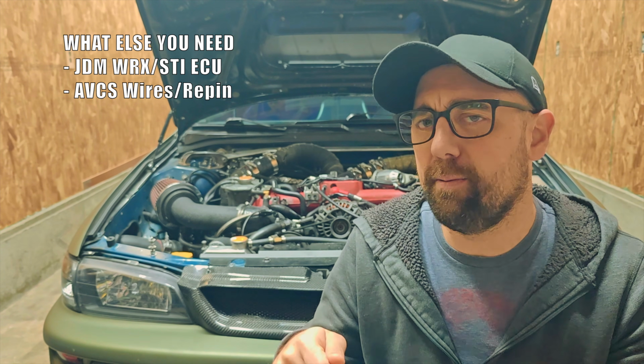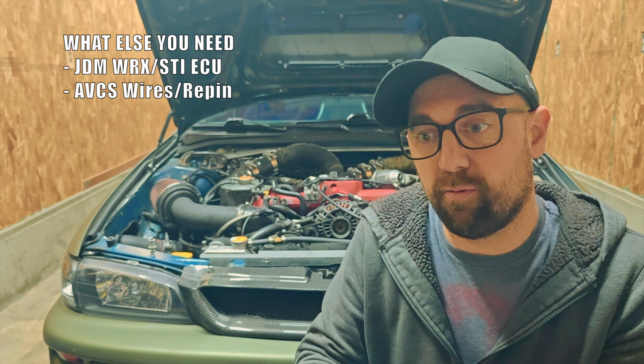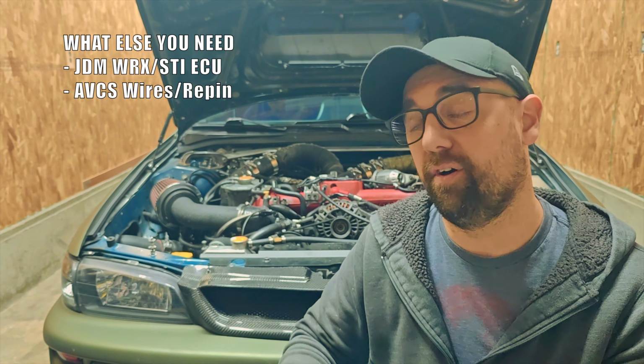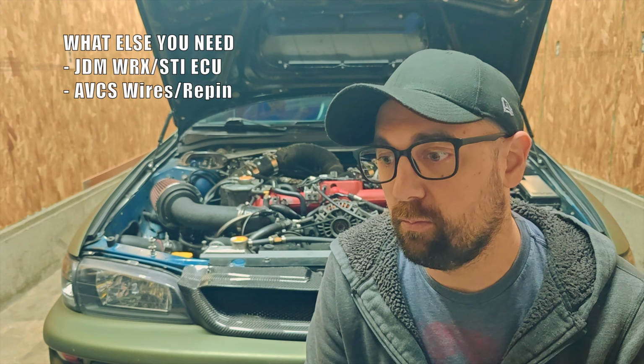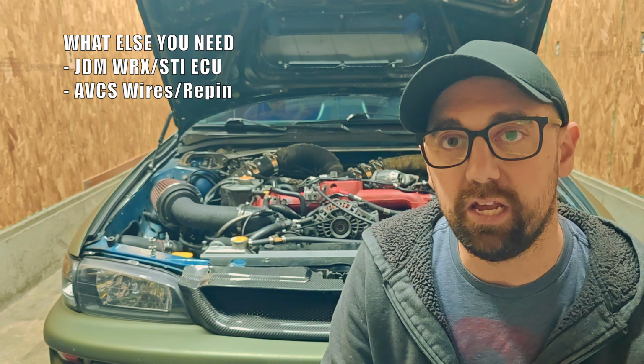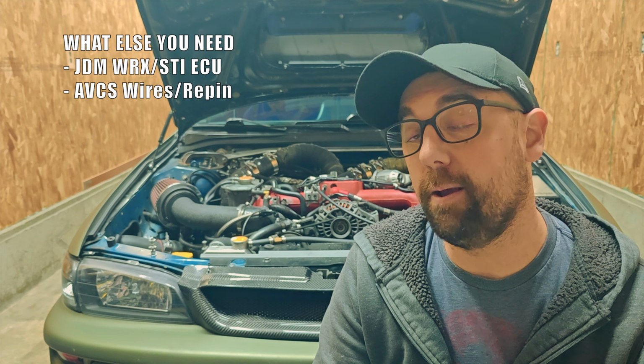And then 2 or 3, or I think 3 or 4 pins that you would need to move. So basically what you're doing is you're going from a TGV, or tumbler gas valve, motor to an AVCS motor instead. These motors don't come with TGVs. Mine doesn't come with TGVs. It's a straight through intake manifold, one piece.